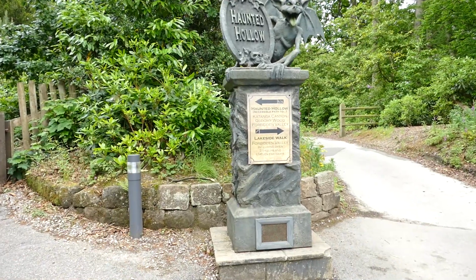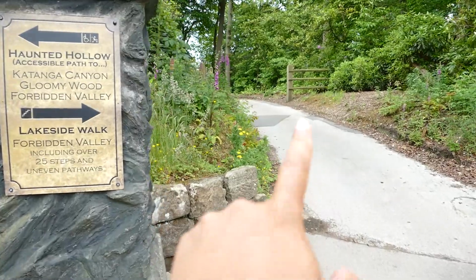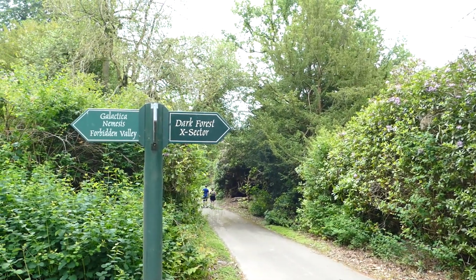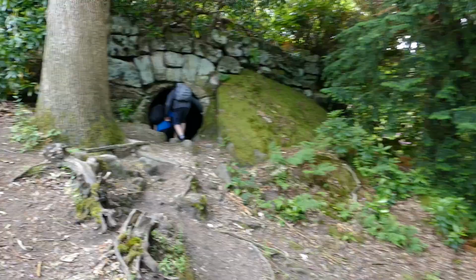Hang about, beforehand, you could go down here, Gloomy Woods. But for some reason, they've locked it off now, so it forces you to go straight into Lakeside Walk. Yeah, so here we go. Okay, we've got a choice. We're going to go to Dark Forest, etc., or Galactica. I think we're going to go towards Forbidden Valley. Go exploring, here we go.